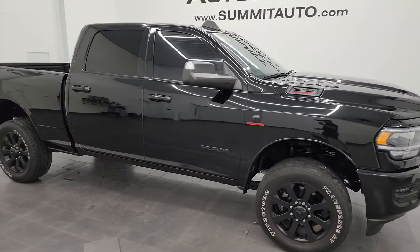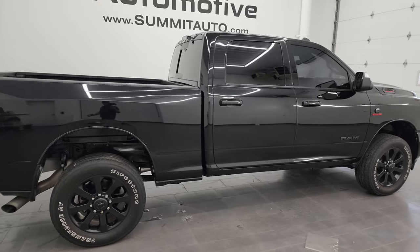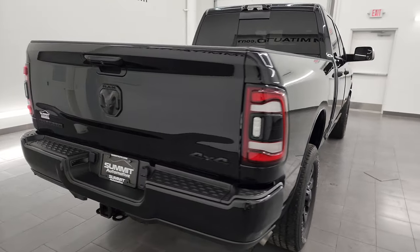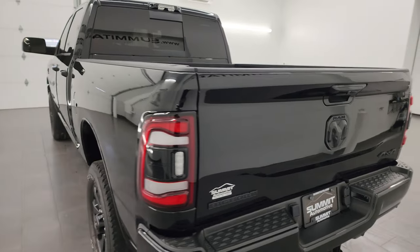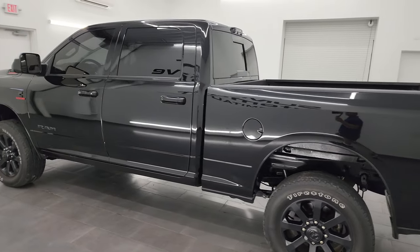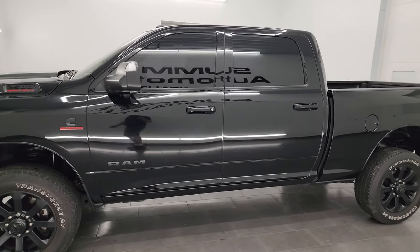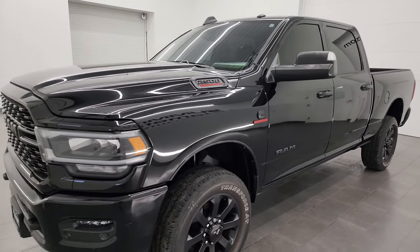Hey, this is Brett, and this 2022 Ram 2500 Crew Cab Short Box Big Horn Level C Night Edition is stock number 13961Z. I am here at Summit Automotive in Fond du Lac, Wisconsin, your new and used heavy-duty truck and Ram headquarters. This 2022 Ram 2500 has the 6.7-liter Cummins diesel engine. It's paired up with the 6-speed 68RFE automatic transmission.